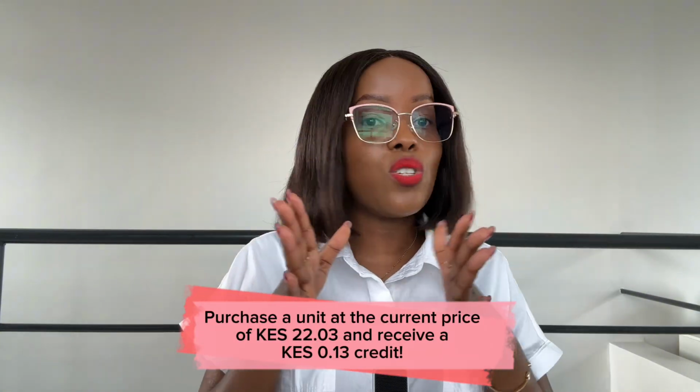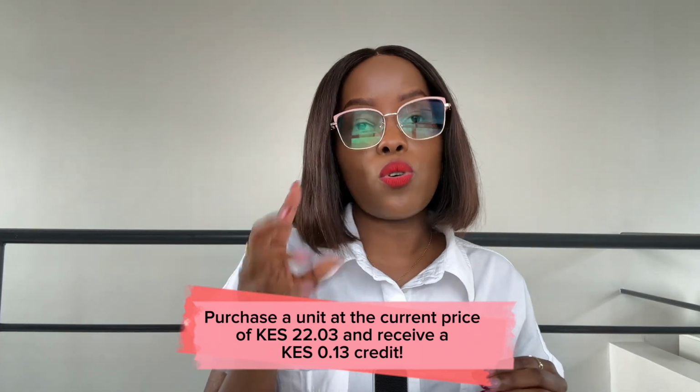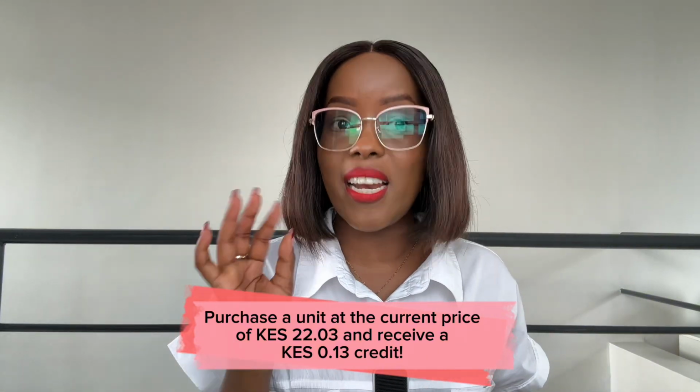Here is how it works. Any units that you purchase between today and the 4th of July at the current price of 22.03, you will receive a discount of 0.13 per unit, which will be credited back into your dynamic wallet balance. So this is what's going on in a nutshell: you log into your VUKA platform when you're about to purchase the units, and I'll show you on my dashboard. Yes, you will see that each unit you're buying is at 22.03 shillings, but after your purchase order has been fulfilled, they will credit back 0.13 shillings per unit of the purchase that you just made.